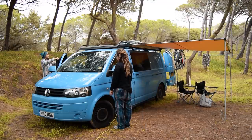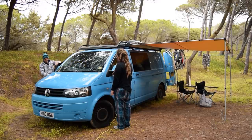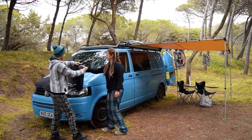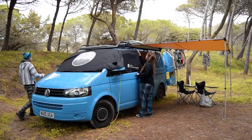Fortunately, this is a pretty straightforward job. Just takes around 30 seconds. It hooks over the doors like so, and then there's little Velcro straps that also go around the wing mirrors for a nice tight fit.